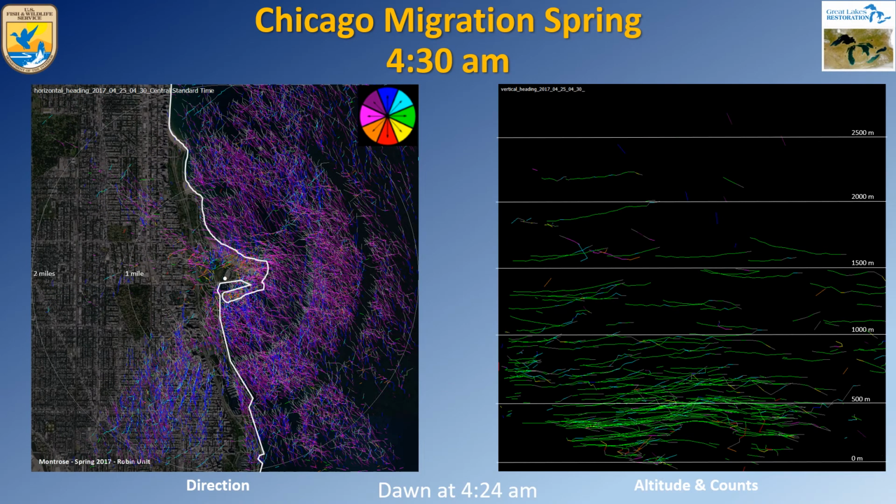So as we get to dawn, we see one more shift. Animals are moving suddenly back into shoreline. You can see that animals that are over the lake on the right-hand side of the direction figure have shifted towards the west again. And if you look on the southwestern side over the cities, you can see that they're still moving more or less north. This is driven by animals starting to move into shore. And so this is just after dawn, and they're actually coming in to land to rest, refuel, and avoid predation.